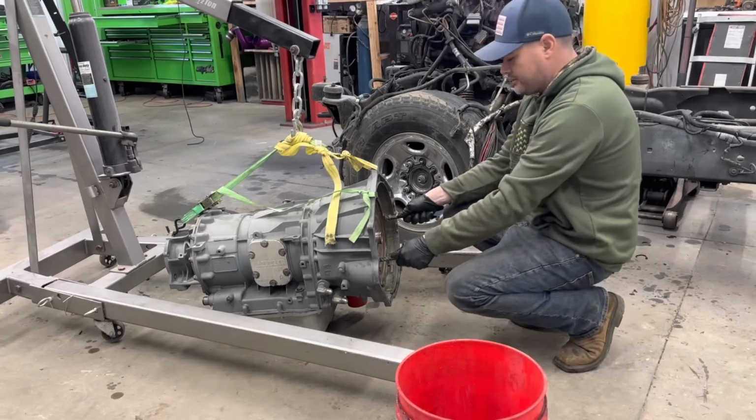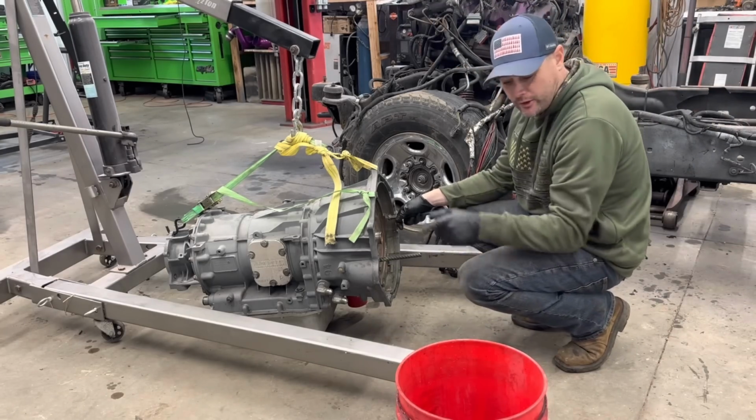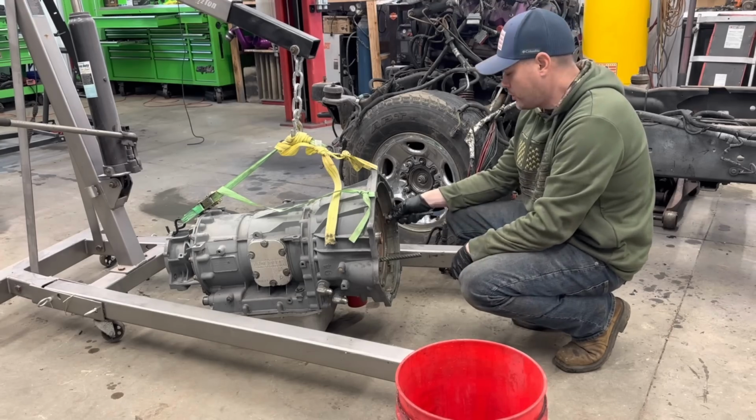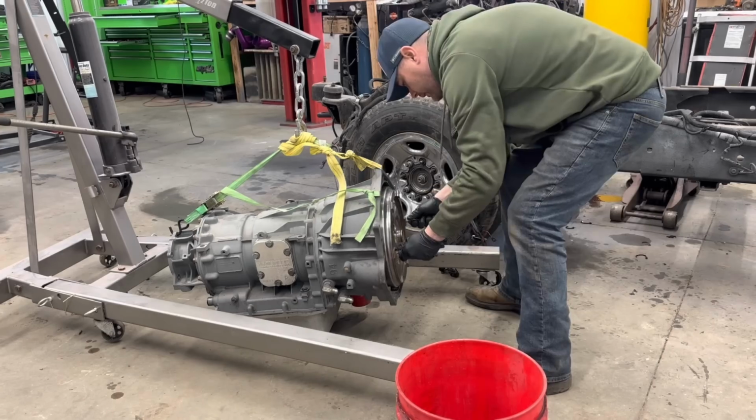So far so good. I haven't dropped the trans, which is awesome. No one got hurt. So I'm gonna go ahead and pull the converter out, put it in this bucket, and then go ahead and get this thing on a pallet, and get it ready to be shipped out to Kodiak Truck, which by the way, I will be doing a video on, so stay tuned for that.